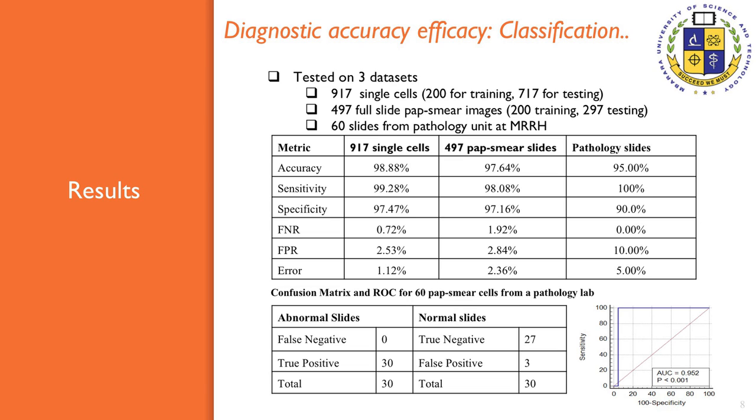We have used some open data sets that are available online to validate our algorithms. We used it on single cells, also full slide cells, and also on 60 slides from the pathology unit, but we are still carrying out more tests and expanding on the knowledge base from Barrow General Referral Hospital.